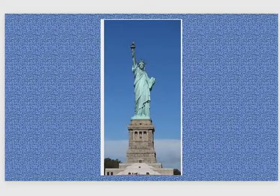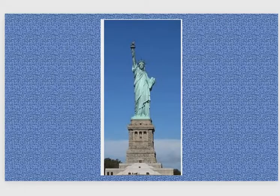Here we go. Do you know this? Did you say Statue of Liberty? If you did, that is the name of this. It's beautiful. Can you see these little spots right down here? Those are people. So that shows you proportion size, how high up in the sky it is and how large it is. The Statue of Liberty.